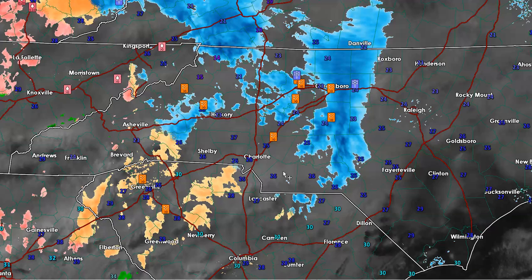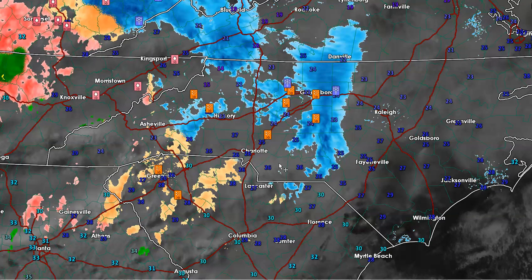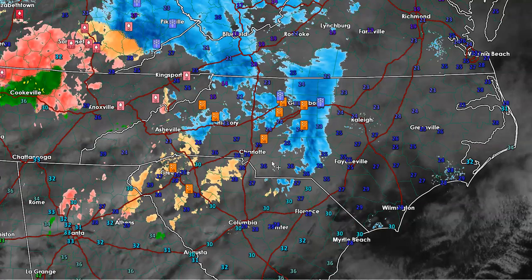And as you can tell, temperatures are well below the freezing mark. They've been there all night, mid-20s in most cases. We dropped to 21 this morning. We likely will not even make it above 30. This could be one of the coldest days we've seen since the winter of 2009, 2010. We may not get above freezing, which is a rarity around here.